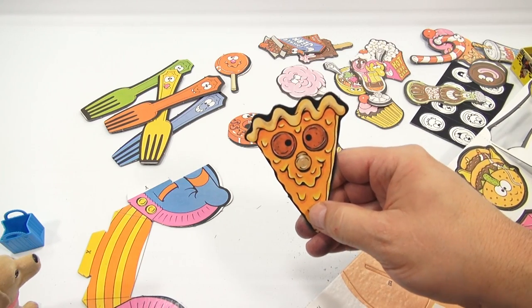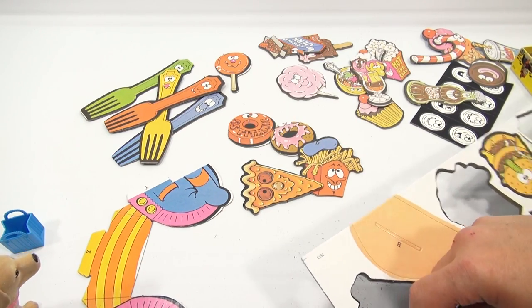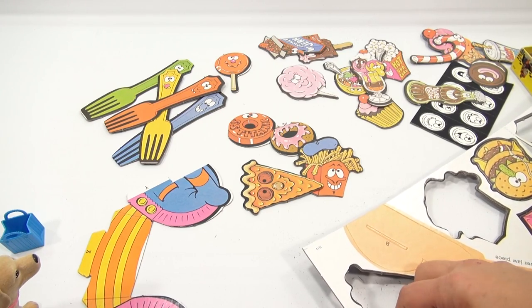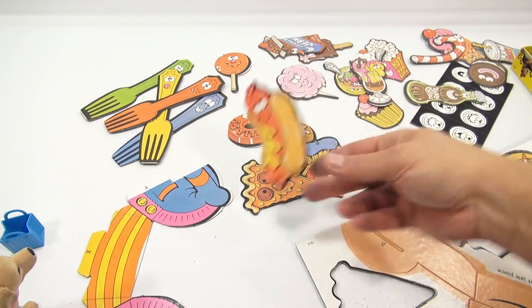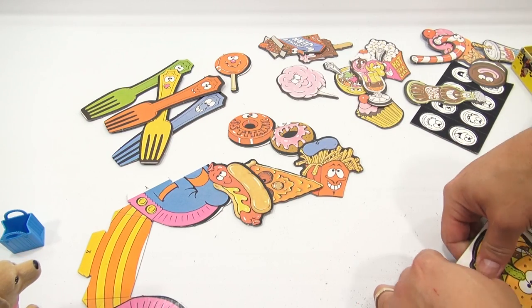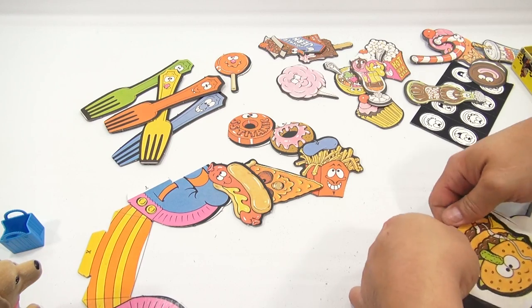He looks good. He's got a button mushroom nose and pepperoni eyes. And then a hot dog, a classic hot dog. These are all classic foods. There we go. Hot dog. A burger with a pickle nose. Sounds delicious.